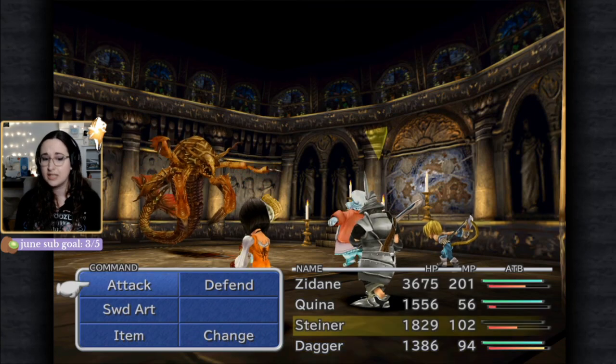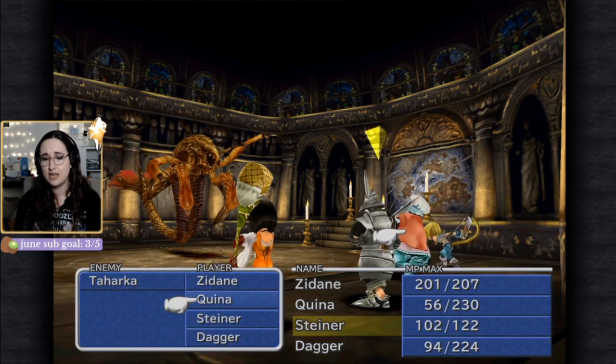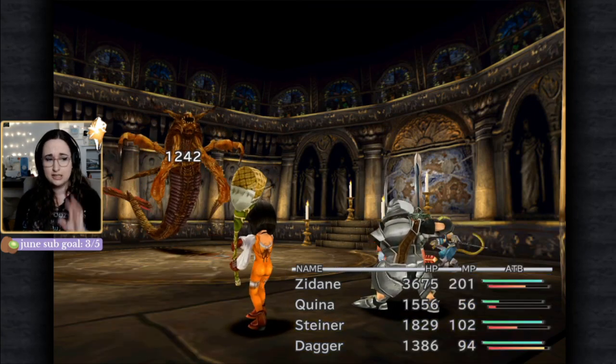Let's be curing some people. Let's cure Quina, because Quina's doing a lot of work. Let's also just give an ether to Quina, because they need it.